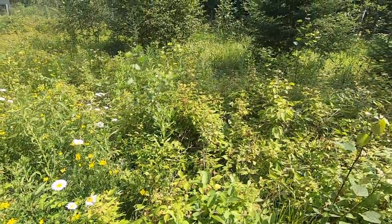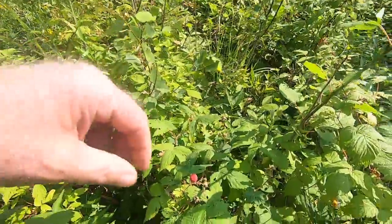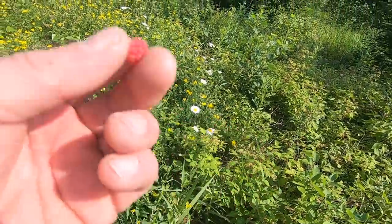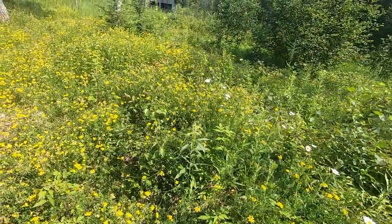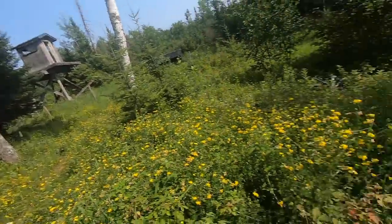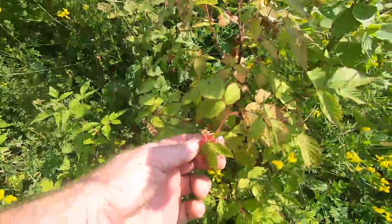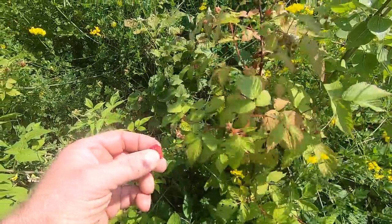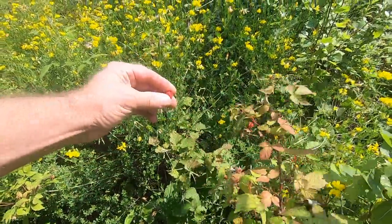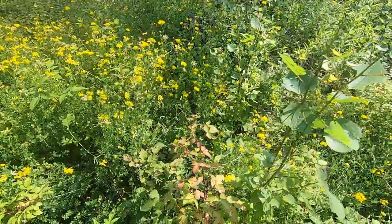Well, this is another little patch that I haven't really noticed before. But a couple are ripe. Dang, are them delicious too. Wow, there goes my diet. A few more on this plant here. I think a lot of them are drying up though.